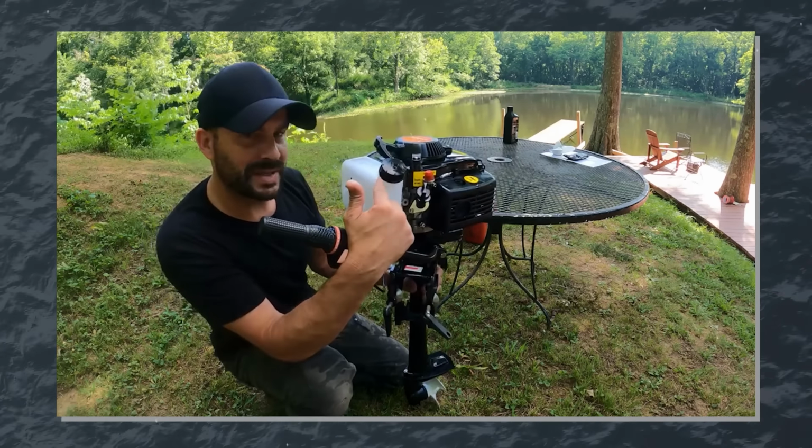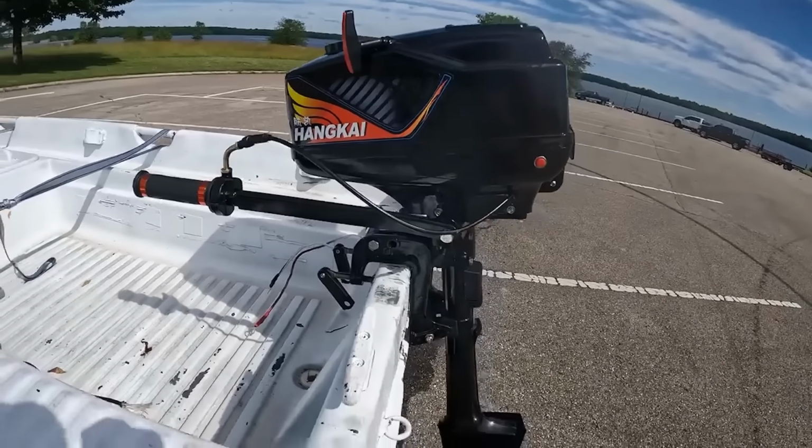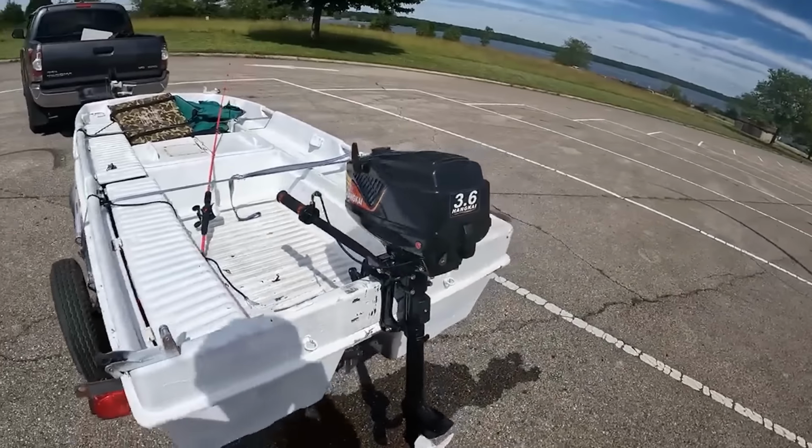Another advantage is easier maintenance in certain scenarios, because there aren't valves to adjust or extensive top-end components to service the way you'd see in a four-stroke. Some old-school boaters love two-strokes for precisely this reason. If something goes wrong out on the lake, they feel confident they can limp back to shore or fix it right there. Maybe with a few tools and a little bit of creativity.